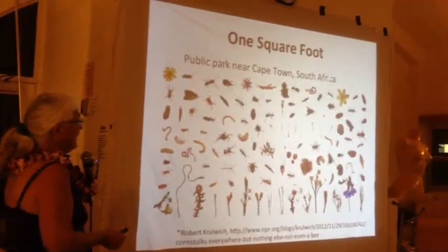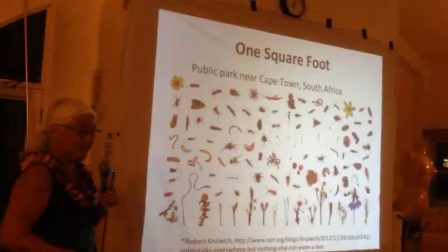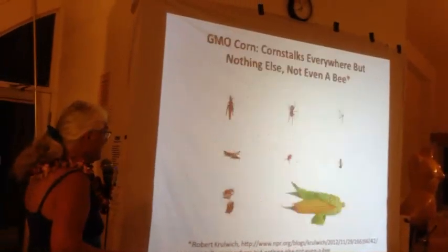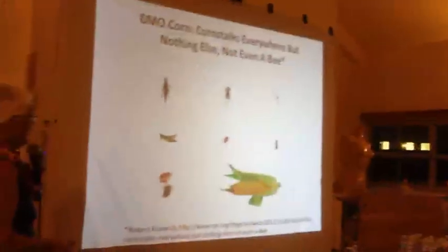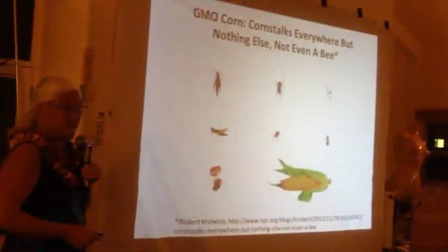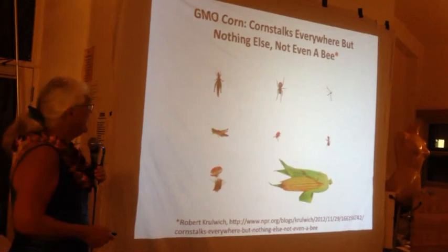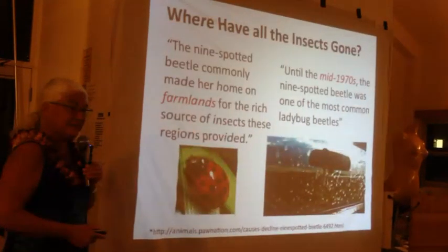One square foot, public park near Cape Town, South Africa, lots of neat stuff in it. Just take a square foot of soil and we'll see what's in it. Very rich with life. You look at the corn stalks in the GMO cornfields and you find nothing. A few mosquitoes, you know, and maybe a grasshopper, and then everything is just corn. Extremely depleted in life. So where have all the insects gone? Have any of you noticed?